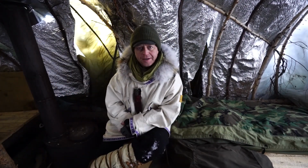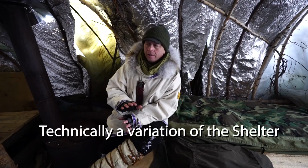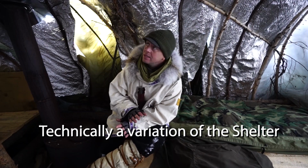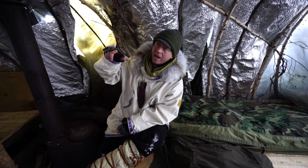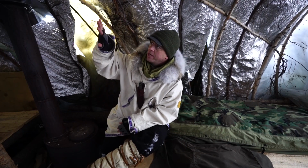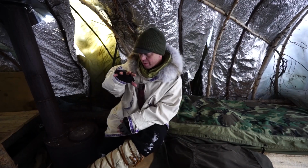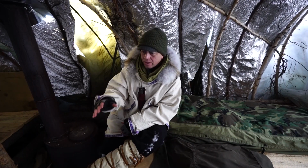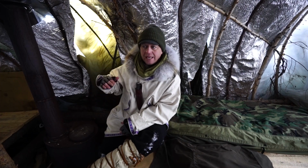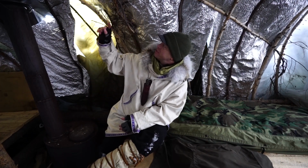Okay, so we're inside of what is called a Morris Kohansky super shelter. All that really is is some sort of a wood frame, and in this case it happens to be out of birch with something holding it up in the middle. And there's platforms that are raised so that we have a cold sink, so that the cold air can go down and the hot air can come up. And then it's covered in plastic, and in this instance, reflective material and parachute.